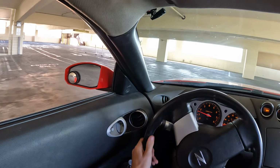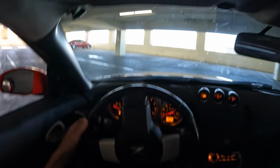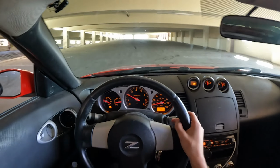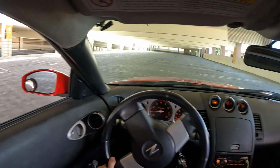So we'll see. What do you think? I'm really interested to hear what you have to say about this. I think the Nismo is really important for this car, and if the Nismo is good enough, I feel like most people will be going for the Nismo if it's not just 20,000 more than the regular car.